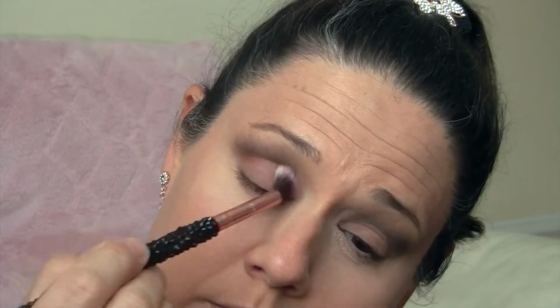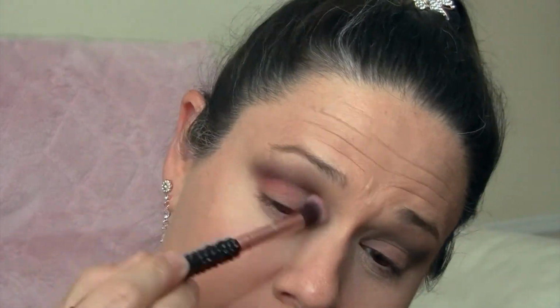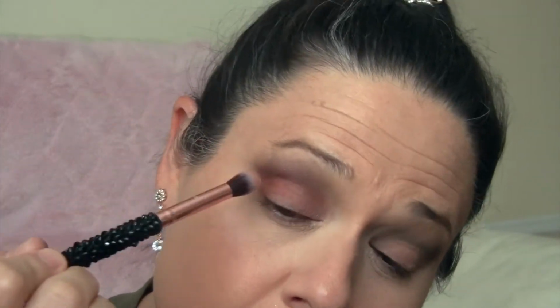Next, I'm going to take another fluffy brush. This is the Blinged brush E number 13. And I'm going to go into this color right here. This one's called Metro. It's gorgeous. It's a beautiful, beautiful color. And I'm just going to take that into the crease and start darkening up that outer V. And I'm kind of taking it and just mixing the two together.